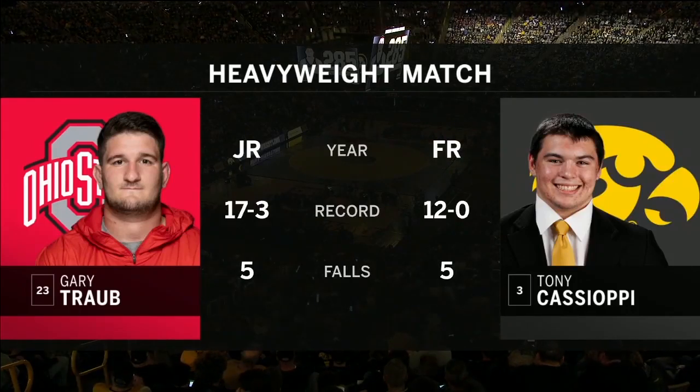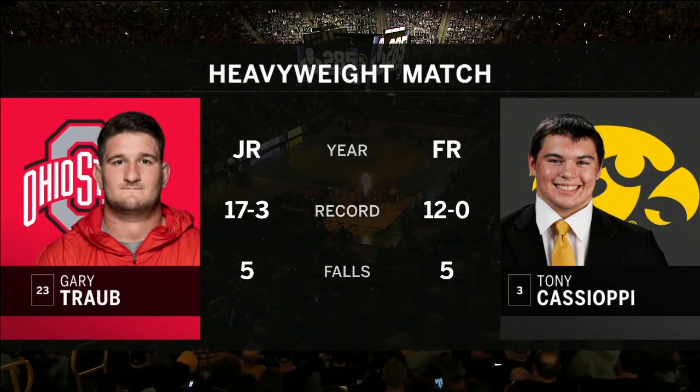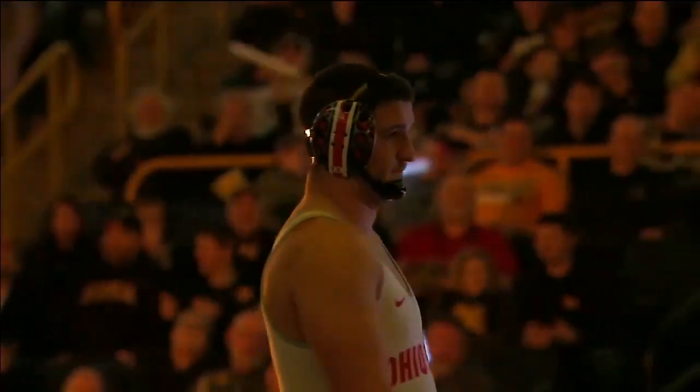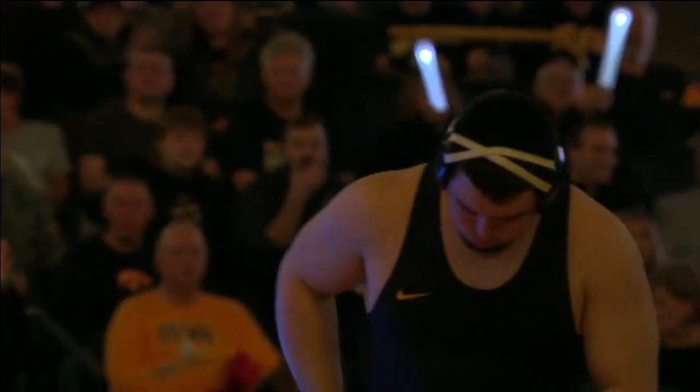And gas tank Gary Traub for Ohio State. Oh, how about that guy's headgear there? The Hawkeye fan that had that, that would be perfect for the statue of Dan Gable, right?